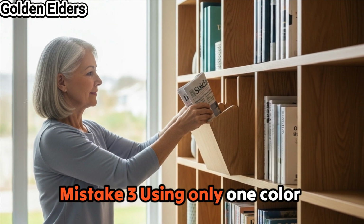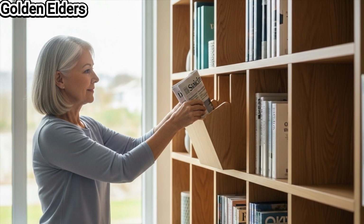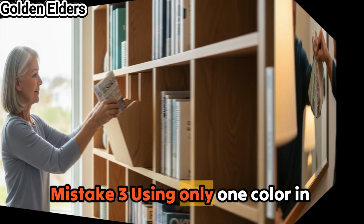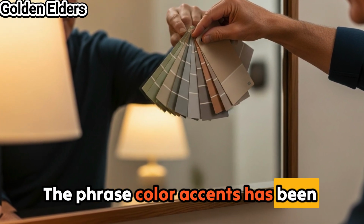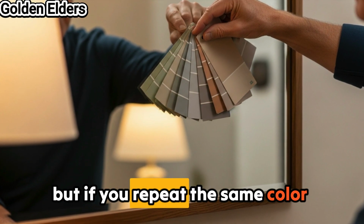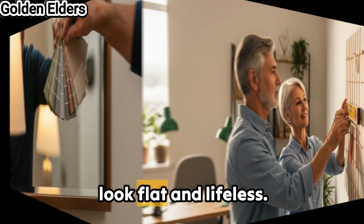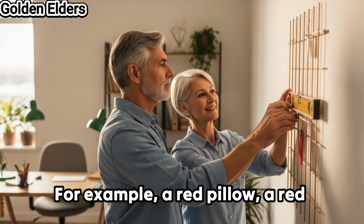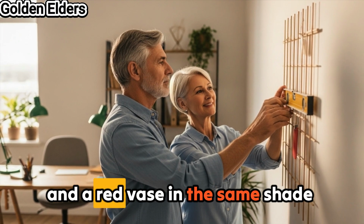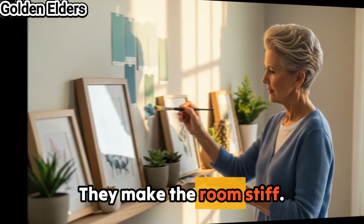Mistake 3. Using only one color makes the room feel stiff and flattened. The phrase, color accents, has been said for years, but if you repeat the same color across different items, you can accidentally make the room look flat and lifeless. For example, a red pillow, a red painting, and a red vase in the same shade won't feel balanced. They make the room stiff.